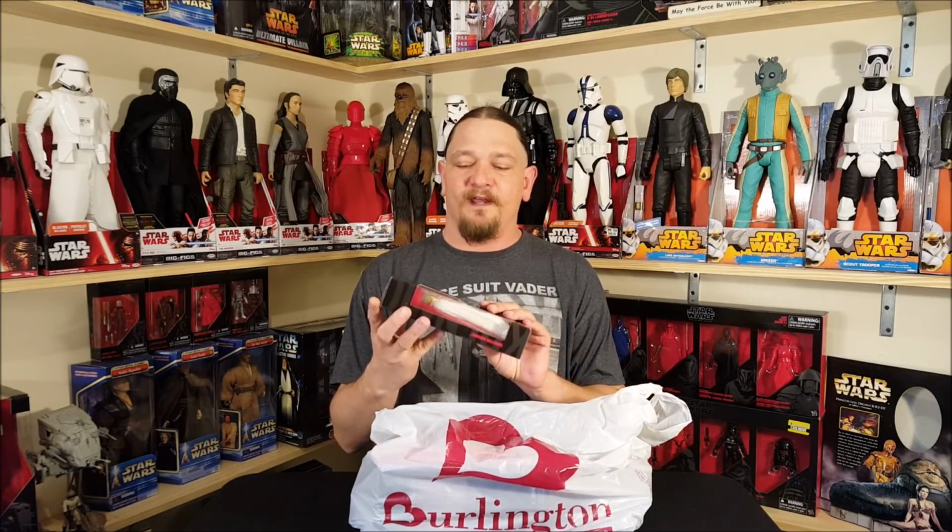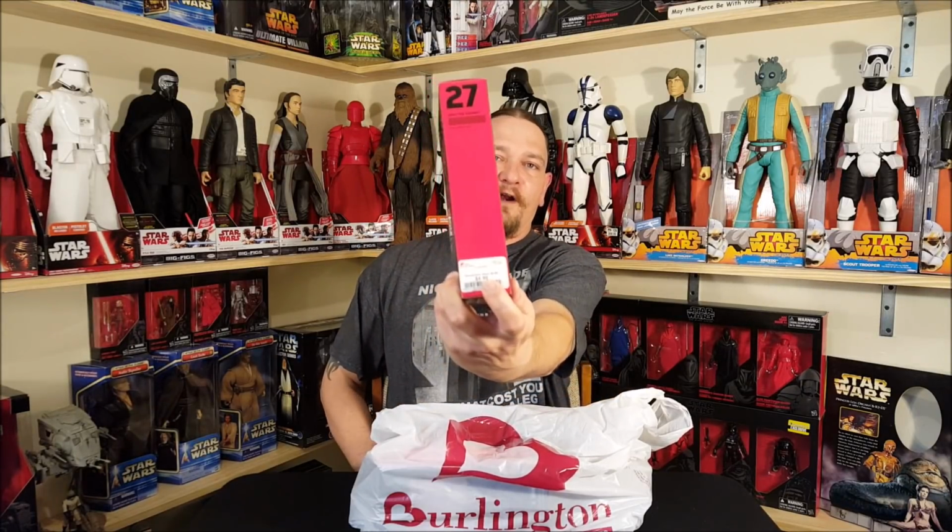This is a duplicate for me. I got a Director Krennic 6-inch. And here you can see the price on it was $4.99. So I paid about $5 for these, which is a really good deal. These normally run for about $20. So there you go, Director Krennic, 6-inch.